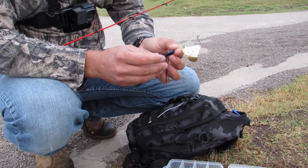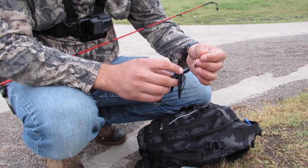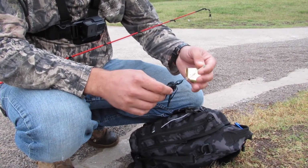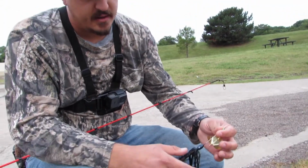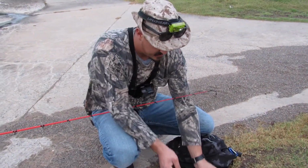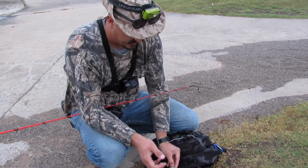One of the things about these Googan baits that I really like: it's always been a complaint of mine that after you take baits out of the package, you don't know what they are if you can't remember. You can kind of guess and say, oh, this is probably my ½ ounce jig, but it says right here on it that it's a ½ ounce. The spinning baits are the same way as well. It'll say ½ ounce on them, and their crankbaits are going to have diving depths labeled on them as well.